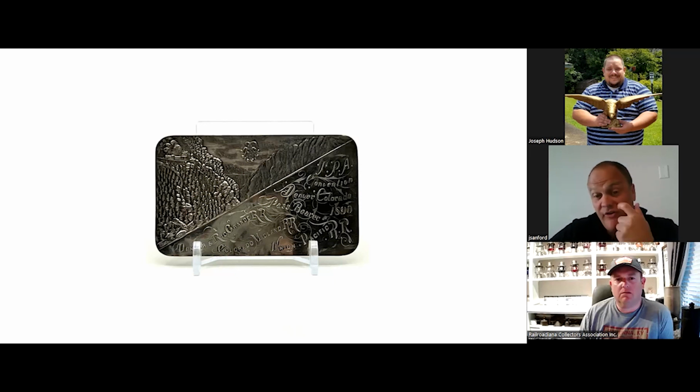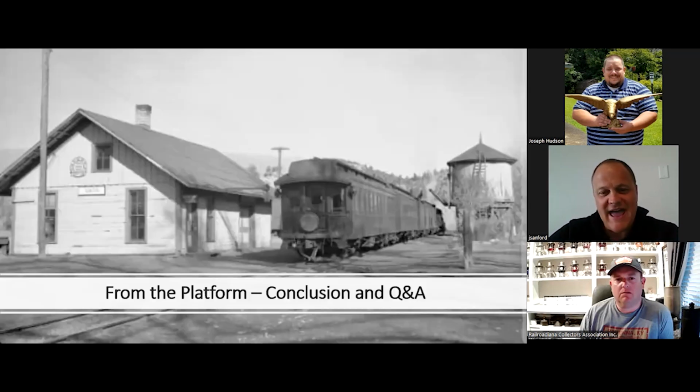And there's actually a few of them that have survived. They come up periodically. There's a gold pass out there that's made out of gold. I saw a picture of that. That's pretty neat, but most of them are silver. So with that concludes our journey along the old Rio Grande.